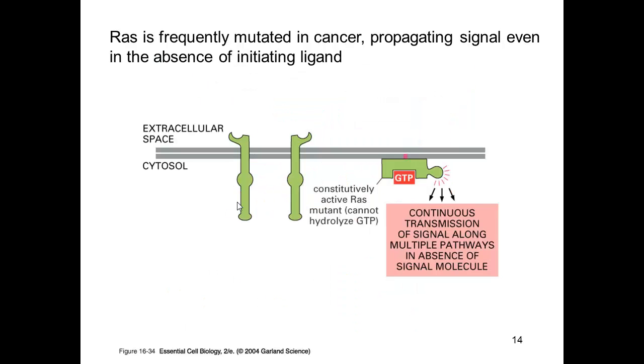Mutated RAS is one of the leading causes of cancer. When RAS is mutated, it loses its ability to hydrolyze GTP. So GTP is stuck to the protein, it's stuck in the on position, and it's going to phosphorylate the MAPK proteins even though it's not supposed to. There's no growth ligand out here. There's no dimerization of the receptor. RAS should be turned off. Unfortunately, the mutation prevents it from being turned off.